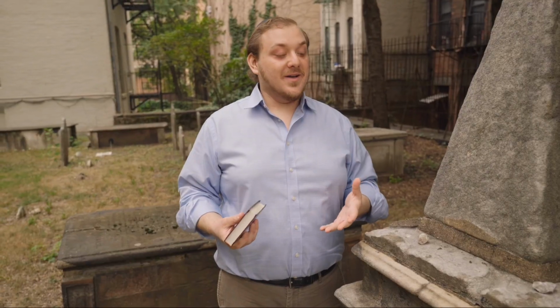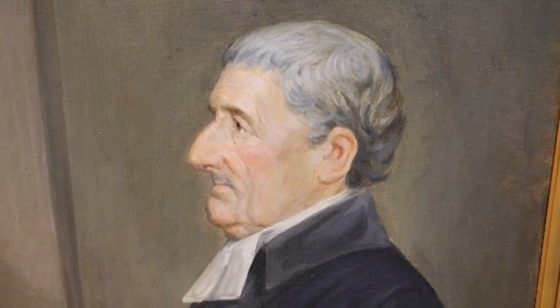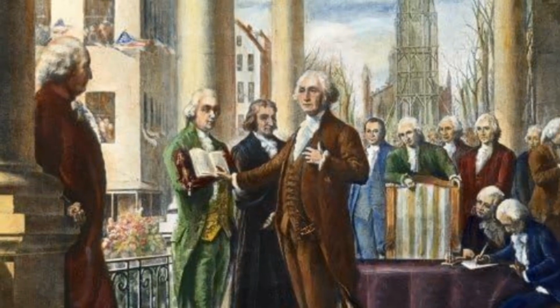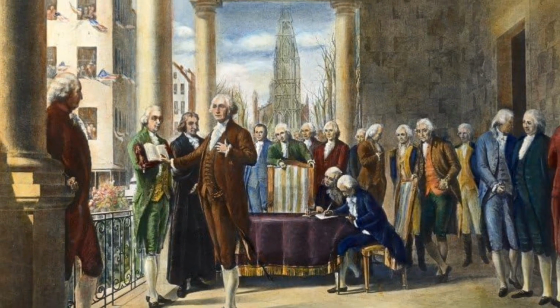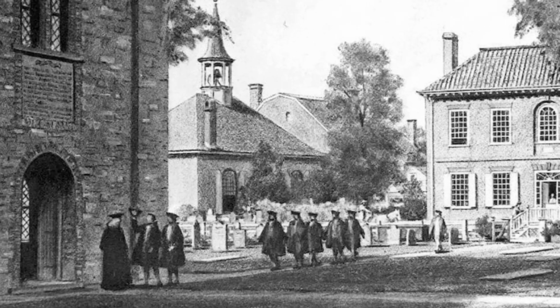So I'm not sure why we don't talk so much more about this generation that lived through such an important moment. Rabbi Seixas was truly a pivotal figure in establishing Yiddishkeit in America. In fact, he was one of the clergymen who attended Washington's inauguration, which was held in New York in 1789. And he was also the first Jew to be on the board of Columbia University.